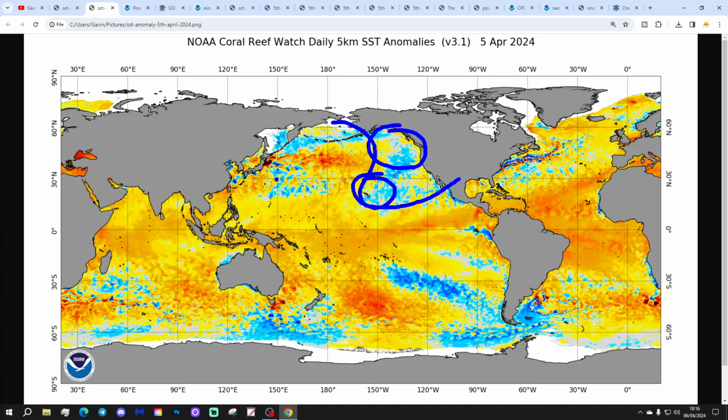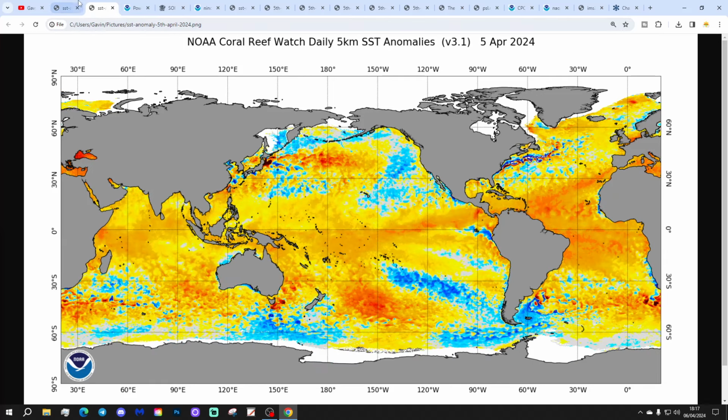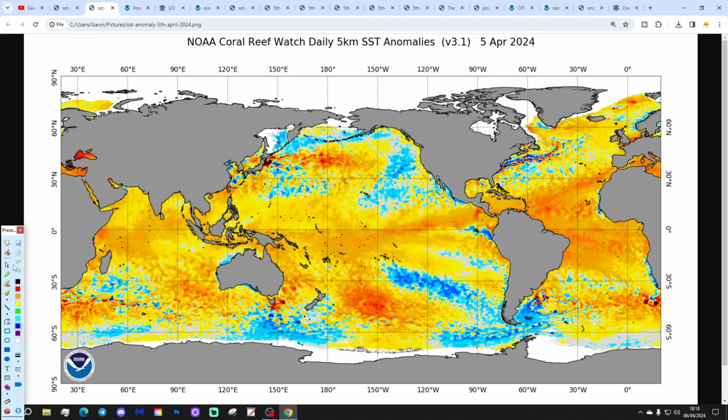Over in the Indian Ocean, let's compare that to last month. Not much change, really, but I think we are starting to see warmer anomalies beginning to gather through here. But otherwise, I think we're in a relatively neutral phase in the Indian Ocean.